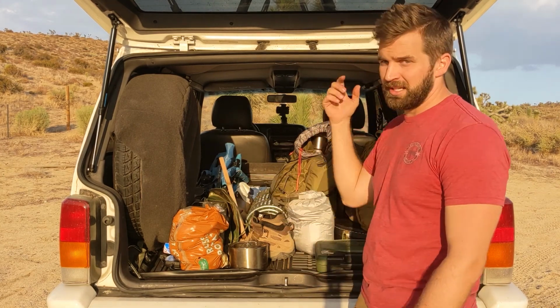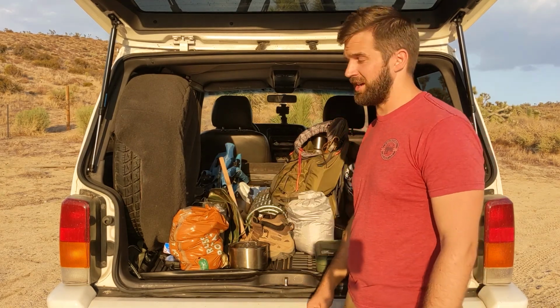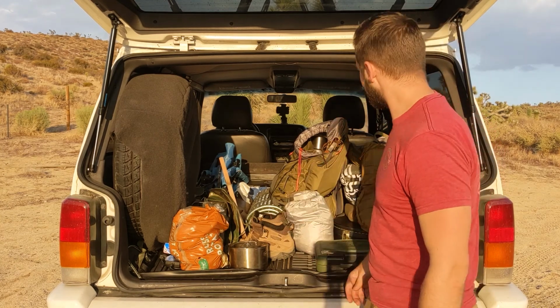I'm probably not going to set up my tarp system. I can make this thing into a halfway decent sleeping area. Got a bunch of blankets right here, one for padding and then of course for cover. I have my air rifle, 22 caliber, and my 9mm carbine that I brought with me. We'll probably get a chance tomorrow morning to plink around a little bit out here on the public land.